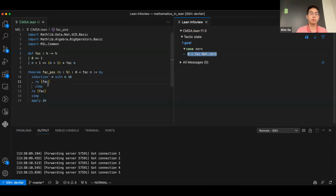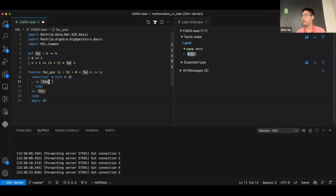What we want to do is rewrite with the definition of factorial. After we rewrite with the definition of factorial, factorial says that 0 factorial is equal to 1, right? And so the goal becomes 0 is less than 1. This is very easily proved with a tactic called simp, which simplifies 0 is less than 1, and it says it's true.